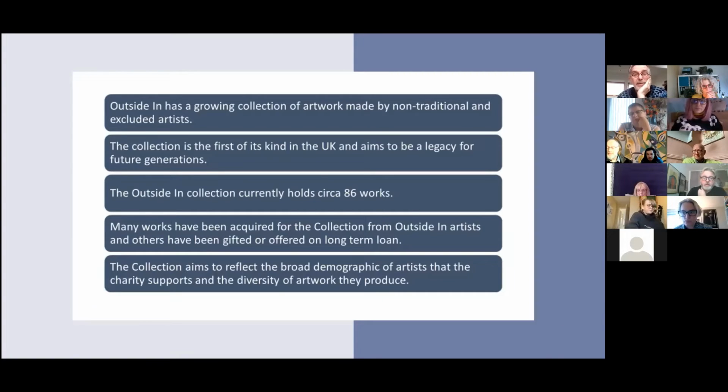and that many of the works we have been acquired from artists, others have been gifted, and or have been bought on our behalf. And the collection is trying to represent the demographic of artists that we work with. We're about to have it put on the Art UK database. We use it currently. There's an online exhibition curated by Joe Berring of some of the works from our collection, and the intention is to use it as a resource for our training and to have it as an integral part of our work.